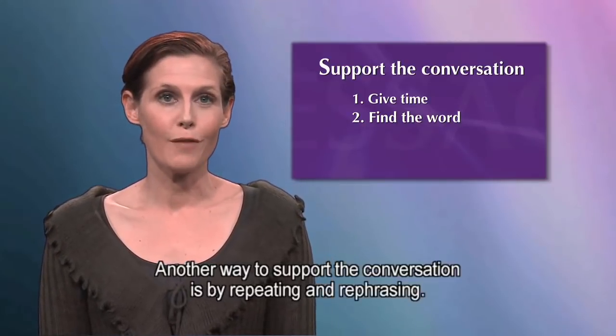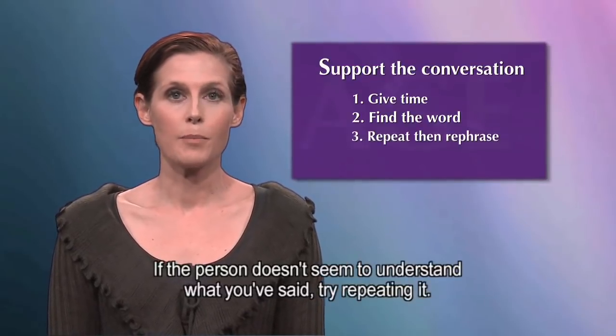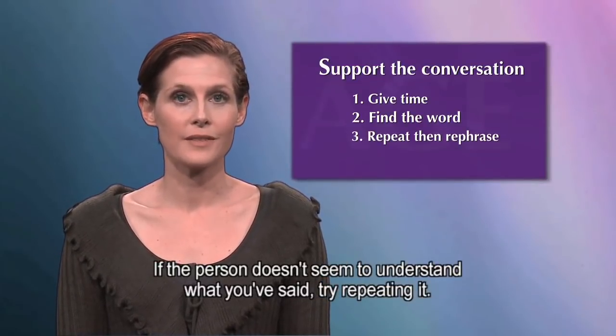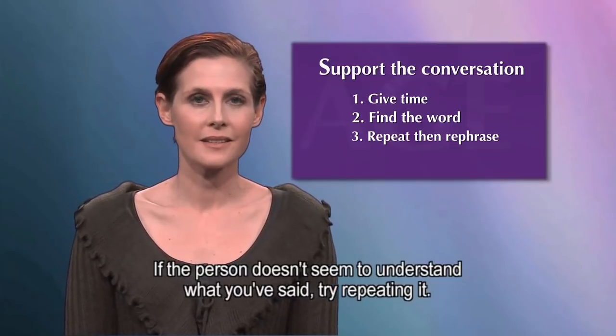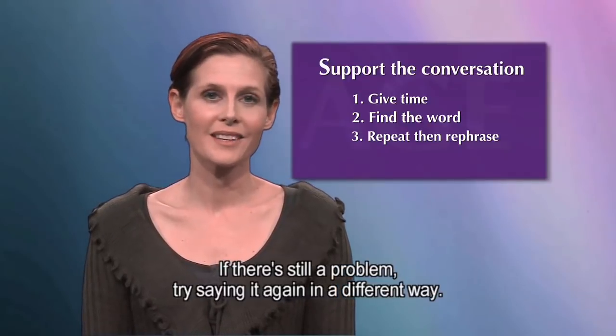Another way to support the conversation is by repeating and rephrasing. If the person doesn't seem to understand what you've said, try repeating it. If there's still a problem, try saying it again in a different way.